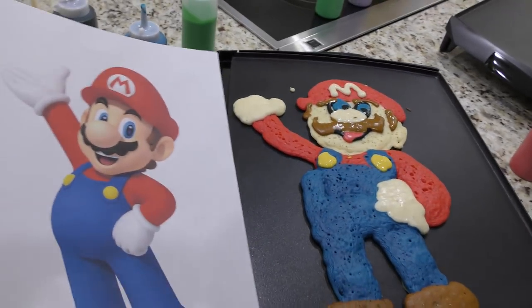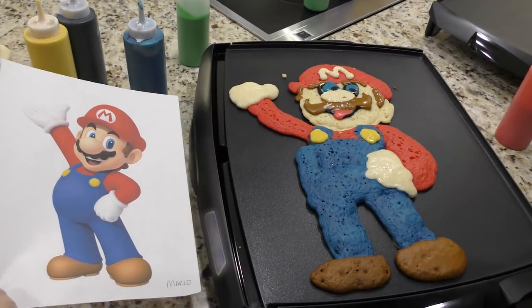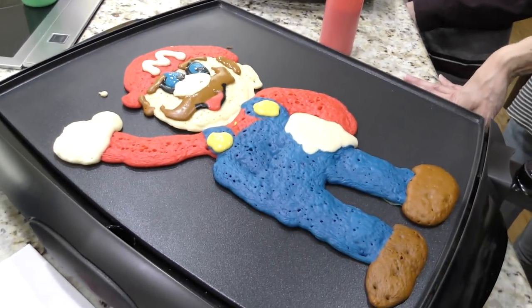Which one is the real one and which one's the pancake? You guys vote. Hashtag left, hashtag right. I don't know. You have to see. Hashtag middle. Hashtag the one in the middle. Well, I feel quite accomplished, actually. And I'm very excited because... You set the bar way too high, dude.